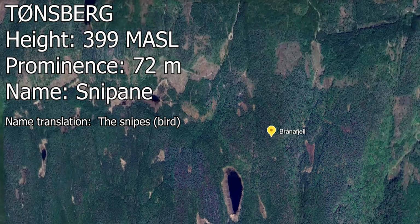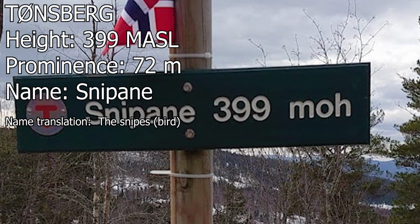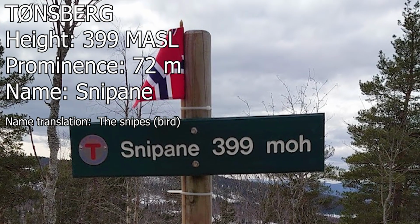The highest point in Tønsberg is Snippanna, just shy of 400 meters. A forest road goes most of the way to the summit. There's a sign and a logbook by a viewpoint as well as a watchtower further north.